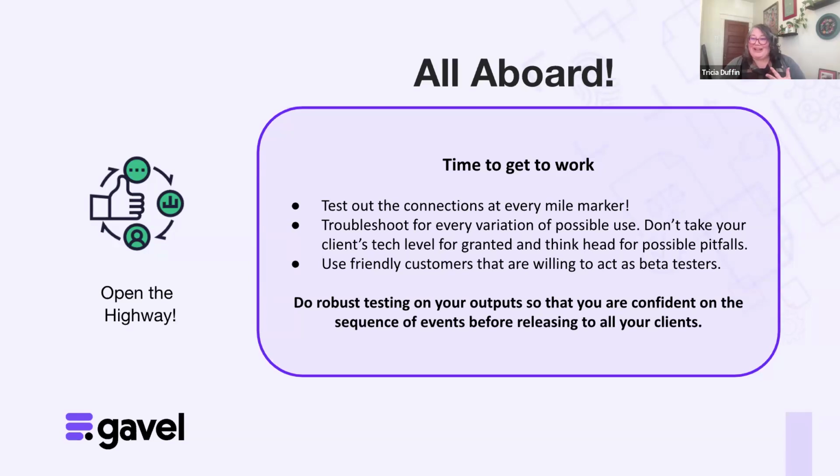But we want to troubleshoot at each of these moments to make sure that it is still user friendly, that it is still working the way that you want, and that it actually outputs with better time saved in the long run. And then when you are ready to test this out, try to find some friendly customers first, because there's always going to be a little bit of a hiccup. There might be something that needs to be redundantly input. Technology works better the more you use it. So that is also something to keep in mind.